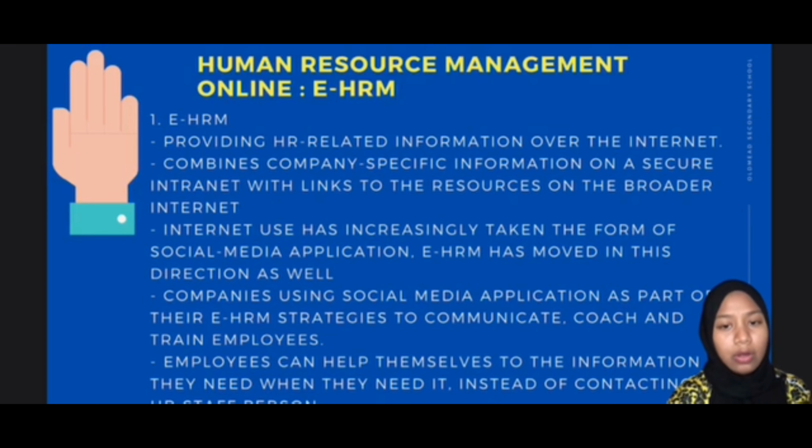And last one, employee can help themselves to the information they need when they need it, instead of contacting an HR staff person. Maksudnya, pekerja ni dapat bantu diri mereka sendiri dalam mencari informasi yang mereka perlukan, tanpa perlu untuk berhubung pun dengan HR staff. So benda ni dah sangat mudah. Kita tak perlu berhubung dengan orang pun, dengan HR staff pun untuk dapatkan info. Just search dalam internet tentang info yang mereka nak tahu. So mereka boleh dapat info tersebut.